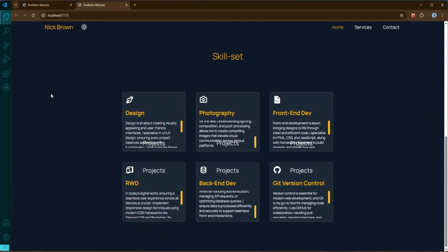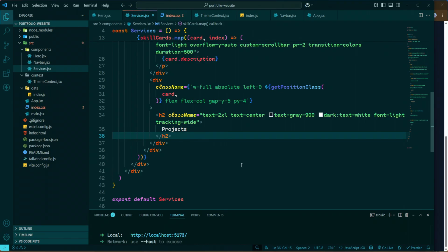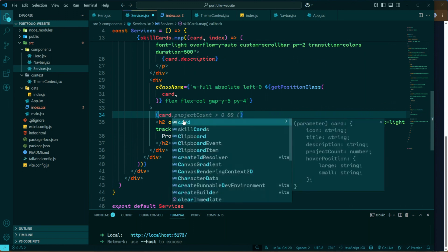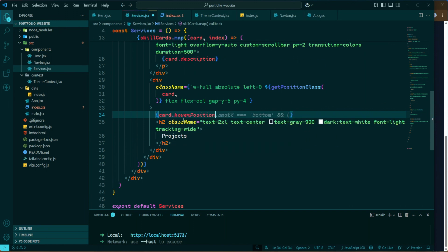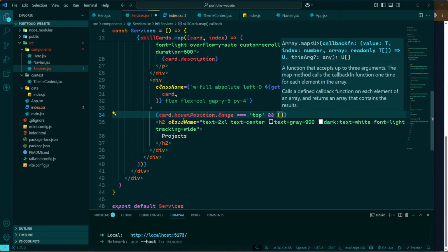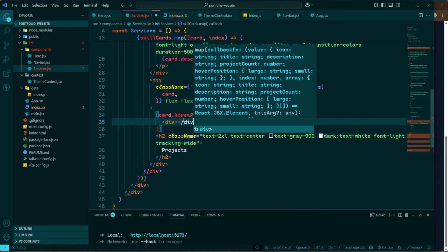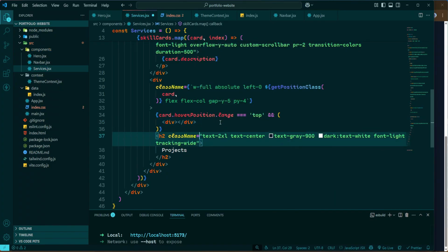Let's go ahead and add the following code above the heading inside our JSX. We need here card.hoverPosition.large equal to top. Then we need the AND operator, and then I'm going to insert here a div element. So we check here if card.hoverPosition.large is equal to top. This ensures that the project links are displayed above the heading only for bottom row cards.